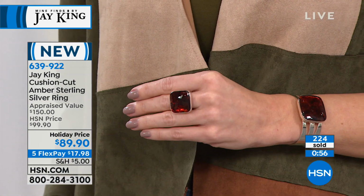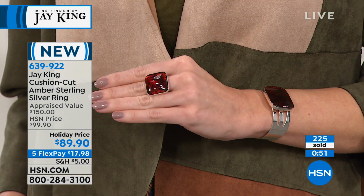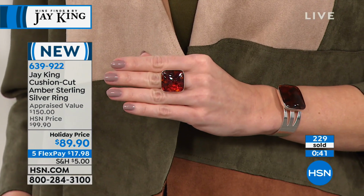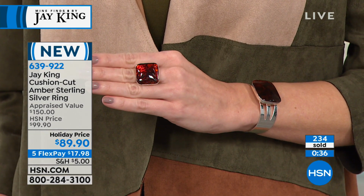I want to give everybody a quick update on the earrings because you all did ask for clip earrings. We have them. We have them in pierced as well. And Stephen, do we still have the earrings? Okay, if you want the pierced, we have 50. If you want the clip, we have about 100. And if you want the cuff bracelet, we have 50 cuff bracelets. And then the necklace is coming up.